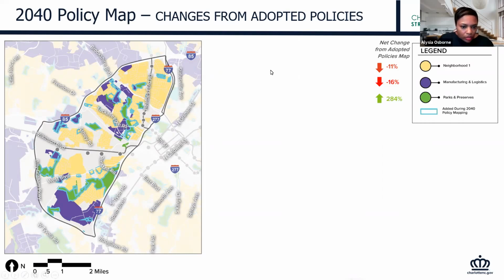So let's look at this map. It shows the change primarily in manufacturing and logistics. As we talked about earlier, that type of use is essential to providing jobs to the community. So that went down just a little bit, but it pretty much preserved what we needed to preserve in the community to provide those job opportunities. And also remember, we saw that big drop in the parks and preserves, where it didn't show a whole lot of green space. This new map shows that there will be more green space provided in the community moving forward. Next slide.